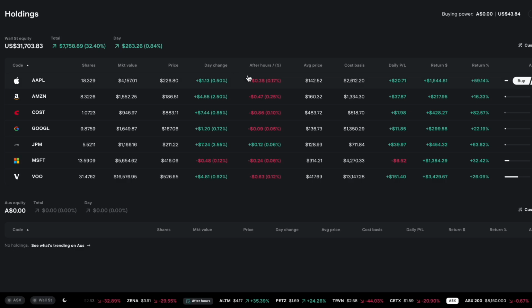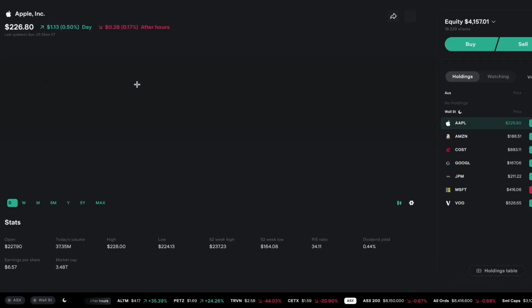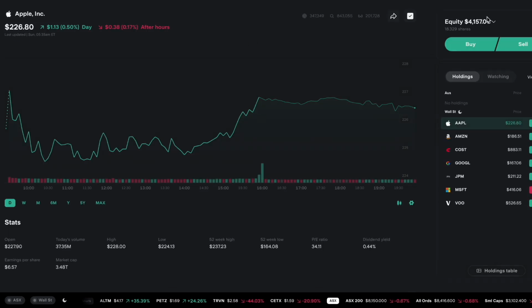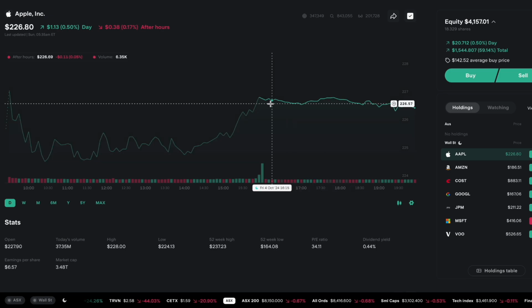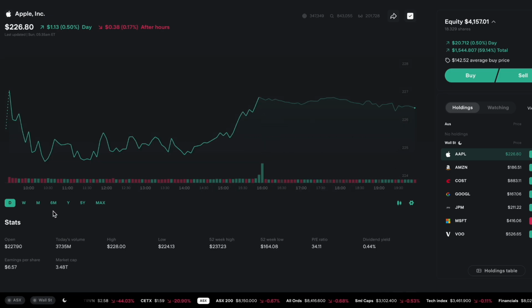Overall, we'll go through my Stake portfolio first, and having a quick look, starting from the top is Apple. I still have my whole position in Apple. Nothing's changed with this one. I haven't sold out or taken any gains, and I'm sitting at around $4,157 in total equity, which is up 60% or $1,540.